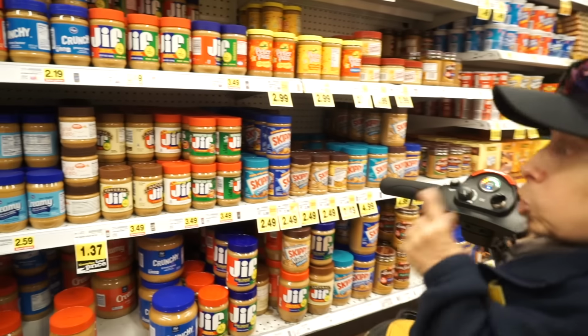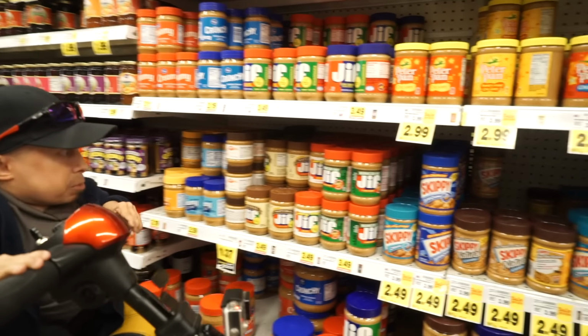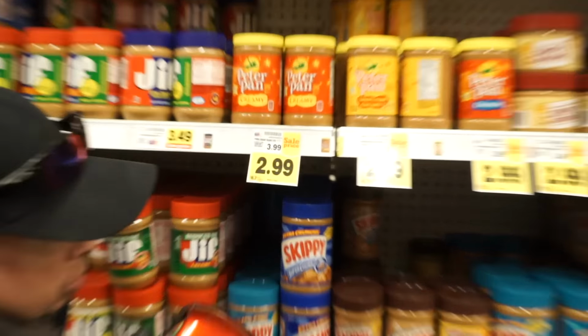Choosy moms always choose Jif. So I'm going to go with the reduced fat. And luckily, it's right at my height. We're going to go with the reduced fat.